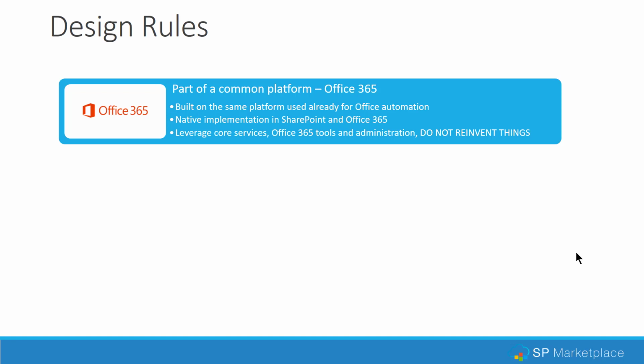We also wanted to make sure we kept it native. In other words, taking advantage of SharePoint and Office 365 capabilities and not going outside of those capabilities. And then finally, leverage core services. Do not do things like create our own security or permissions. Use the Office 365 tools and administration. Don't create our whole own administration capabilities. And the main thing is, if Office 365, the platform, already has it, don't reinvent things for no reason at all.